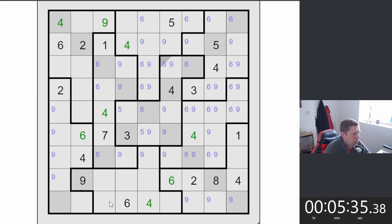Oh, hold on. This here. This is the only place for a six here. That can't be a six because we've already got a six down below. Sorry, I've entered that in and got excited. But no, that can't be. If a six isn't on the diagonal, it's got to be in the middle.